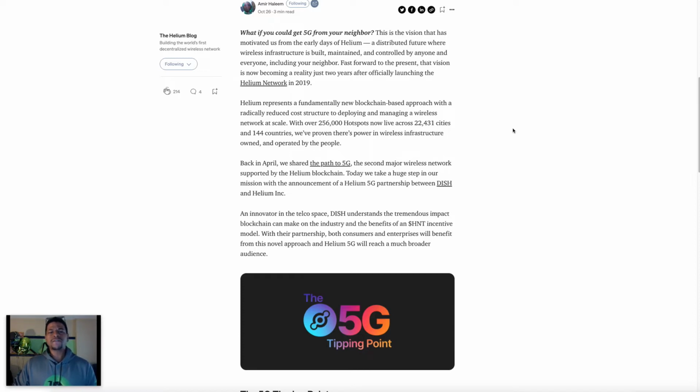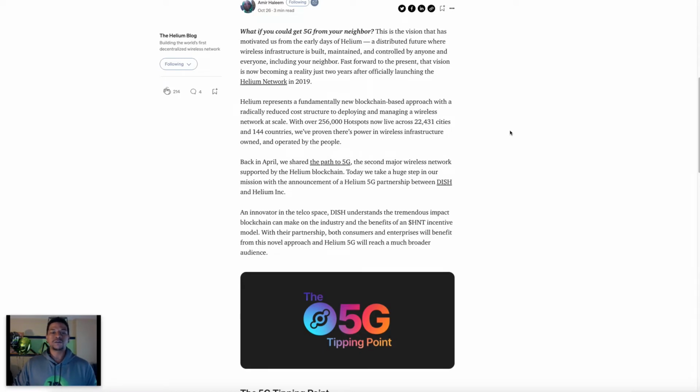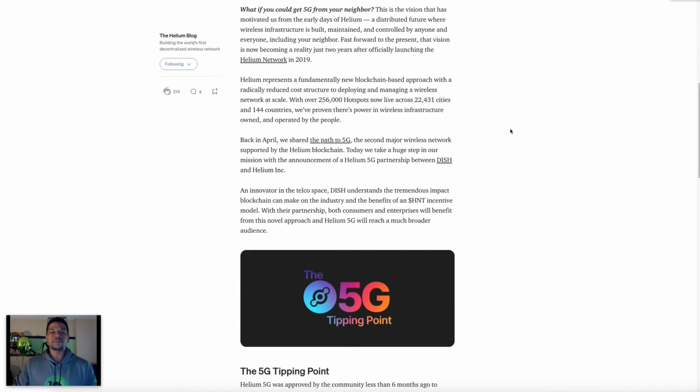We currently have over 256,000 hotspots now live across 22,431 cities and 144 countries. We've proven that there's power in wireless infrastructure owned and operated by the people.